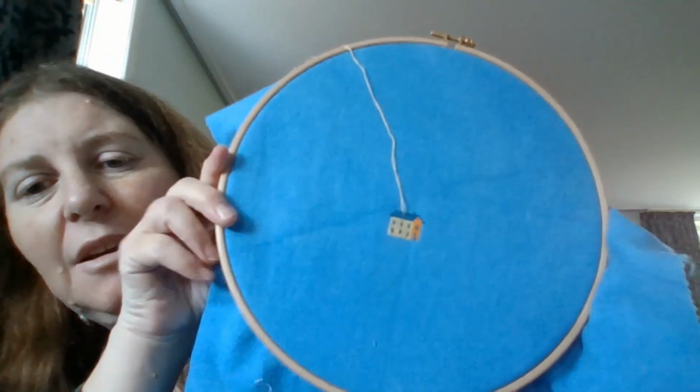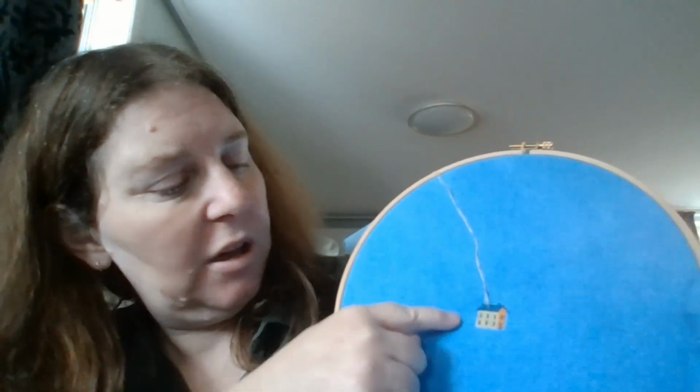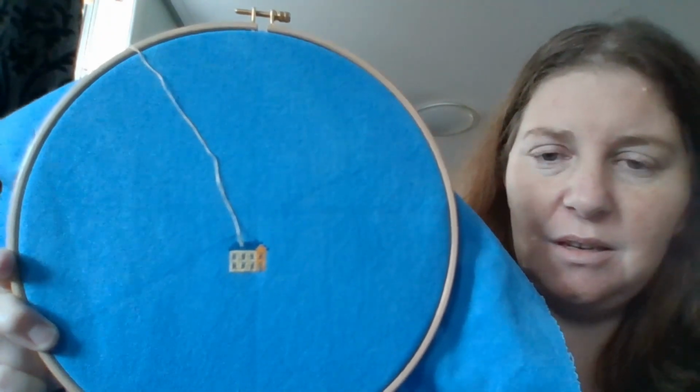Perfect for stitch goddess, which is what I made it for. So it has been ironed. It is in the hoop and I have a teeny tiny little start. Now you'll notice a little bit of mottling in here and even a little bit of a line. Again, it's not going to matter when it's started, once everything's in there. So I have a teeny tiny little start, stitch goddess.